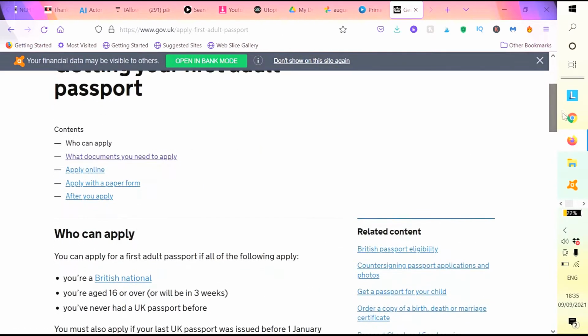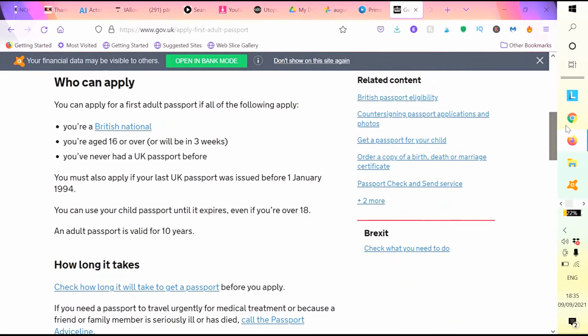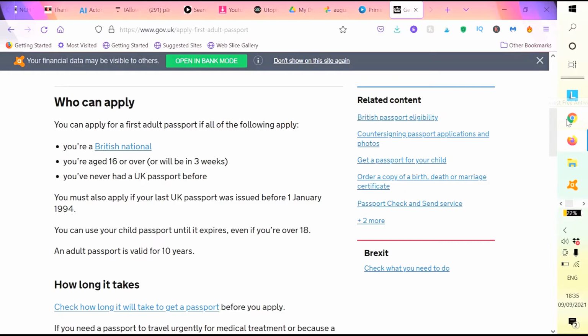I'm just trying to see here. It doesn't show the fees. Countersign and passport applications and photos. Yeah, it's called a counter-signatory. It's not just like a guarantor. It's called a counter-signatory. That's the terminology that I'm thinking of.